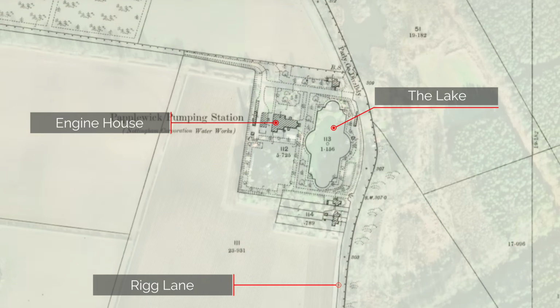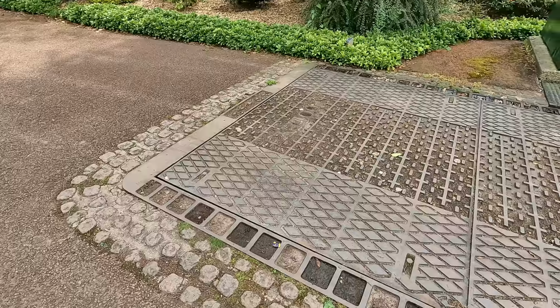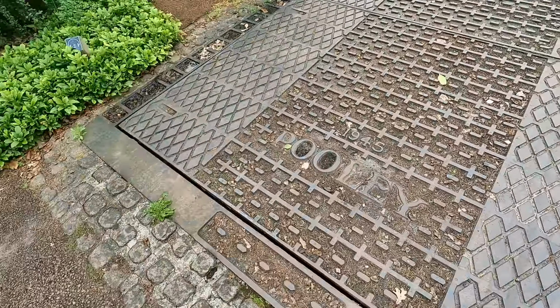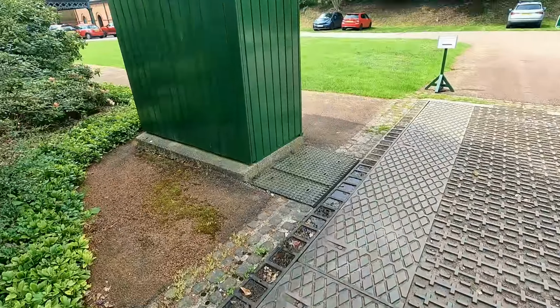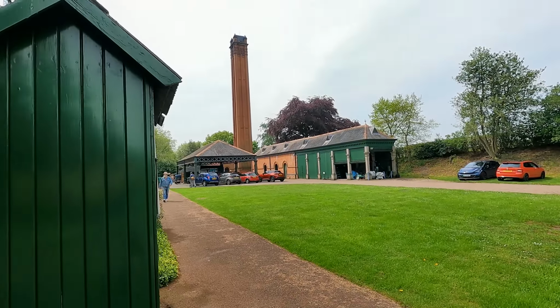If we jump back to this map from 1899, it's very, very basic around there, isn't it? It's just fields surrounding what is such a beautiful building. You can still make out the lake a little bit better, can't you? The profile of the water just there and the main buildings are the shaded area on the left-hand side. Look at this weighbridge, 1945, pulley and the old hut at the side. You can just make out the chimney peering around.